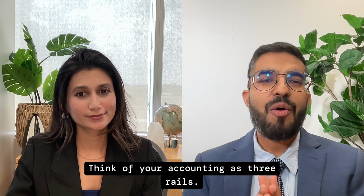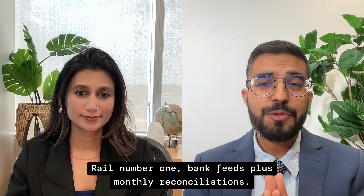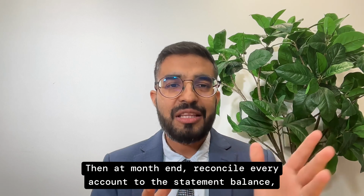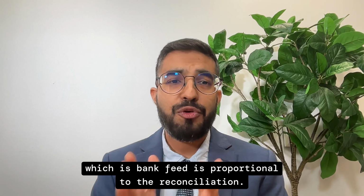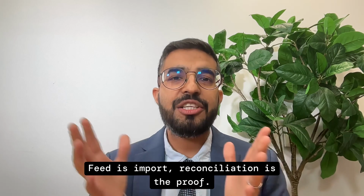Think of your accounting as three rails. Rail number one, bank feeds plus monthly reconciliations. Turn on bank and card feeds. Then at month end, reconcile every account to the statement balance. Feed is import, reconciliation is the proof.